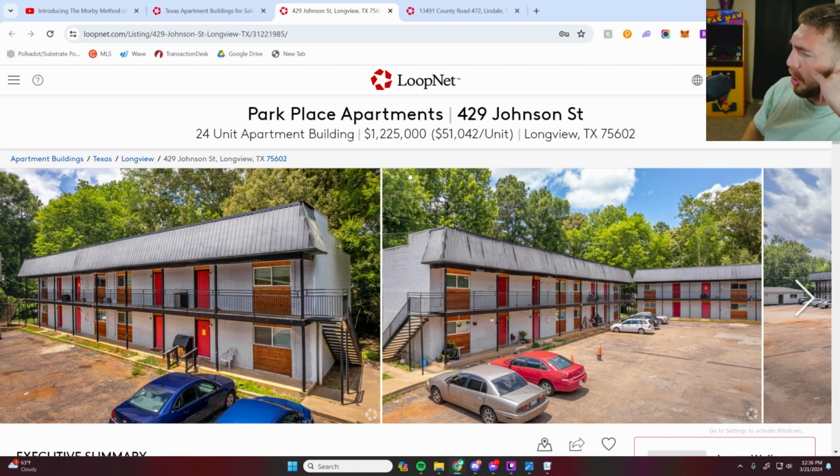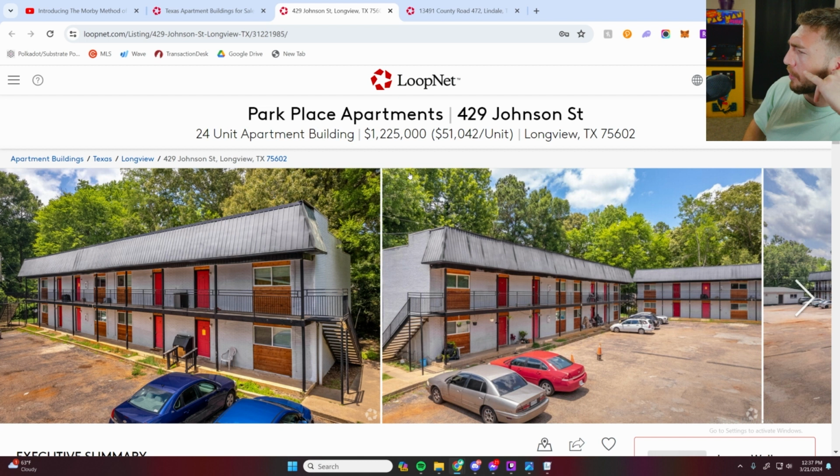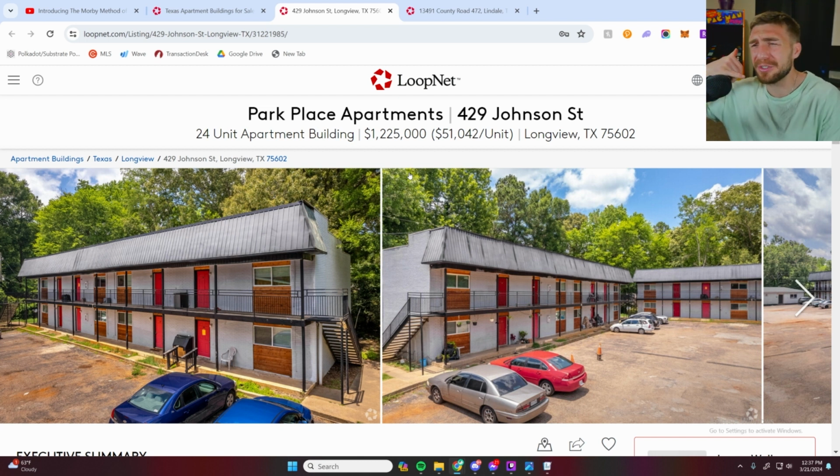Would you take that? No, I can't take $900,000 cash. I need 1.225 million. Okay, yeah, that sounds great. Would you be open to seller financing? Yeah. What are the terms? You know, the cap rate's not great on this deal, so I need a good cash on cash return. So I'm thinking 10% down, 5% interest for 30 years. What do you think about that, seller?